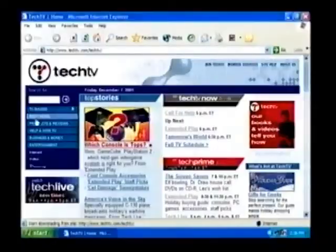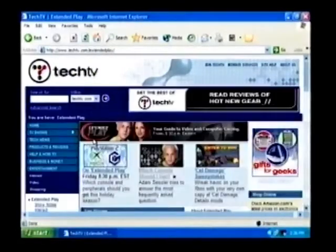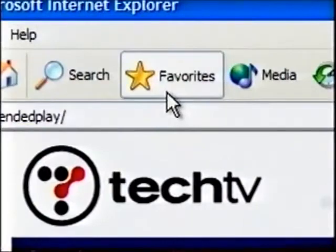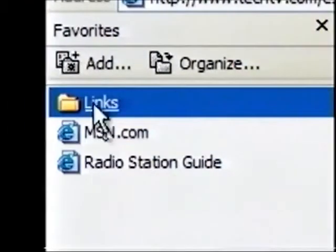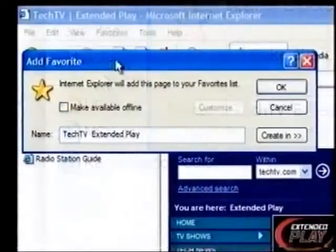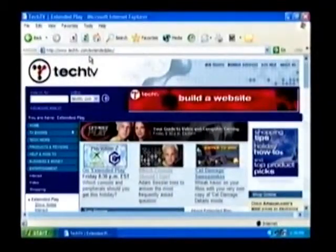But you can save your favorite web pages with Internet Explorer's Favorites feature. Favorites are bookmarks or shortcuts to websites that you want to visit often. Navigate to a page you'd like to revisit. Let's use the Extended Play homepage. In your browser's top menu, click Favorites. And then in the drop-down menu, click Add to Favorites. This makes the Add Favorites dialog box appear. Click the OK button.